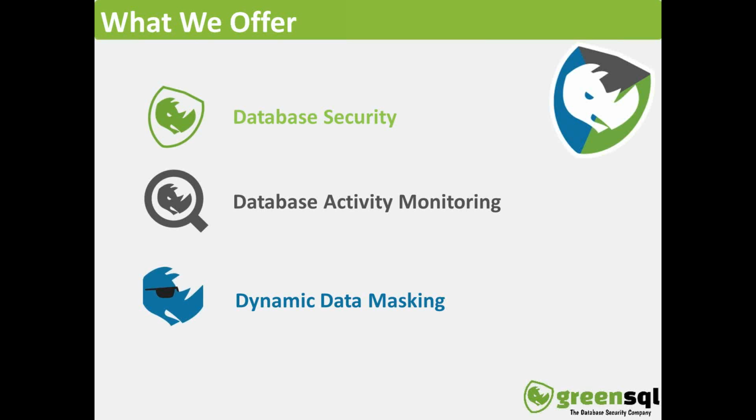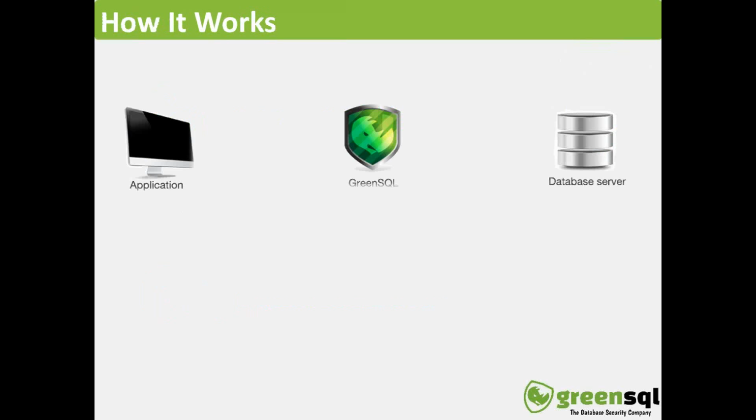And this is what we offer. We offer database security, database activity monitoring, and dynamic data masking.